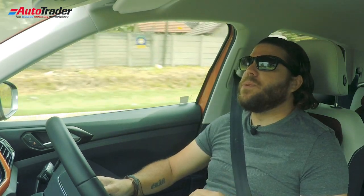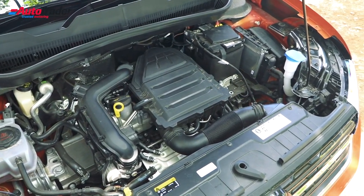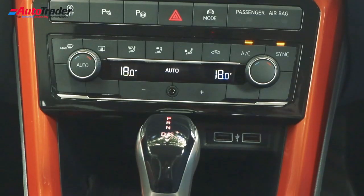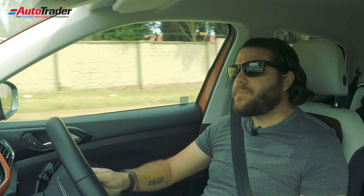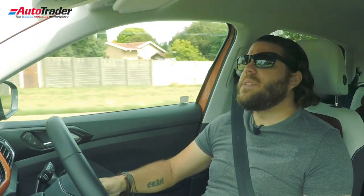Now, there is currently only one engine option available with the T-Cross, and that is a 1-litre turbo petrol. It's going to give you 85 kilowatts, 200 Newton meters, and all of that through a 7-speed DSG gearbox. There are no manual options. Now, VW claims you'll get 4.7 litres per 100 kilometers.